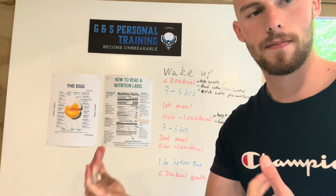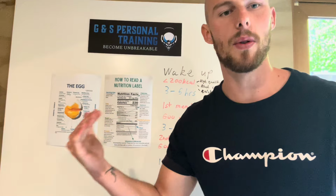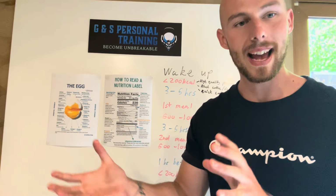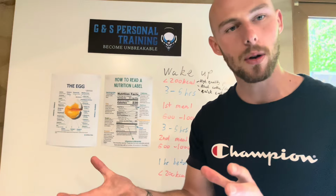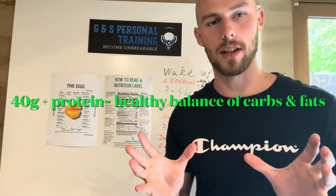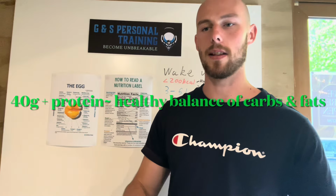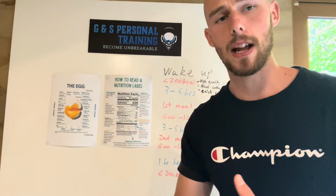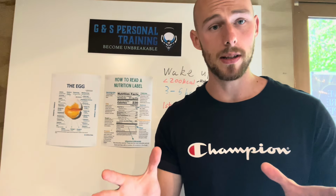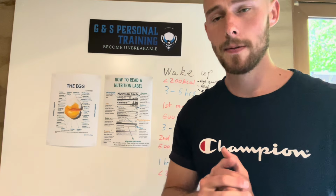So we want to aim, for example, for 600 to 1,000 calories for that first meal. We want it to be at least around that 40 grams of protein, so high quality, and then a good mix of carbs and fats. We don't want to cut out carbs, we don't want to cut out fats. They're both very important. Fats for your hormones, digestion, all that, joints, and then carbs for obviously performance when it comes to training especially.